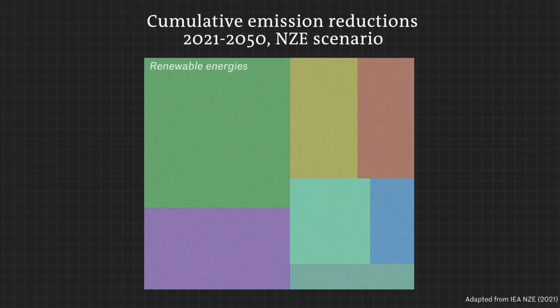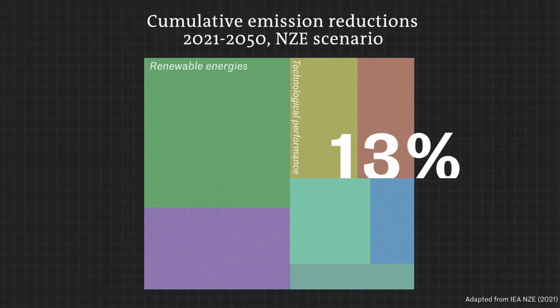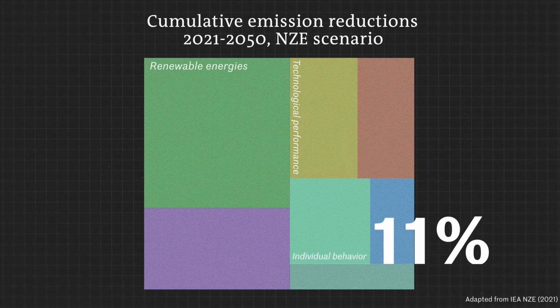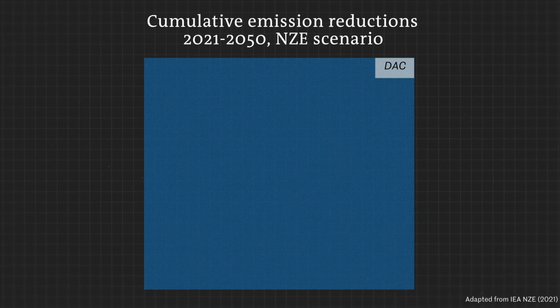The deployment of renewable energy would make it possible to avoid 35% of emissions. Efficiency gains due to technological progress account for a 13% reduction. Our individual behavioural changes account for an 11% reduction, with DAC right here, between 1 and 2%. Not quite the vital technology that Oxy boasts.